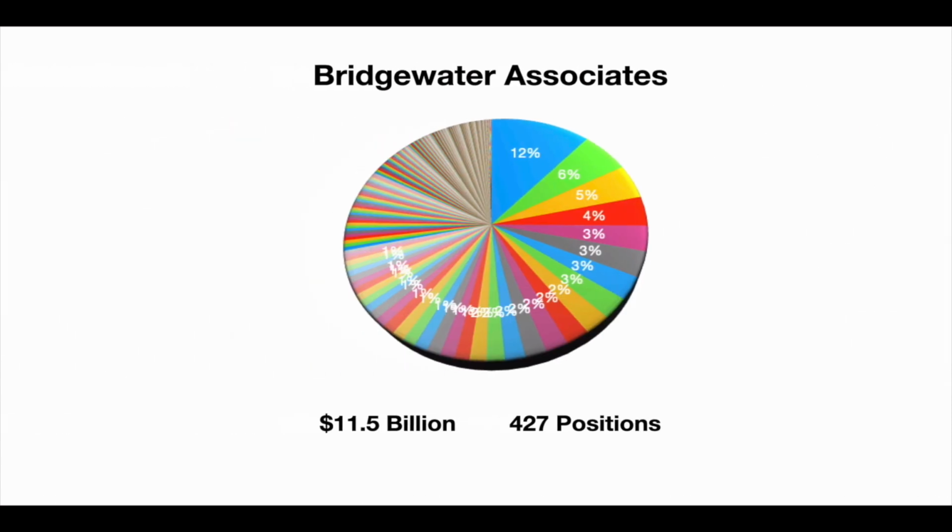I recently did the portfolio of Ray Dalio's Bridgewater Associates, and you can see this made up 427 different positions, and there were hundreds of these micro positions. In fact, I couldn't even list them because it was crashing the computer.